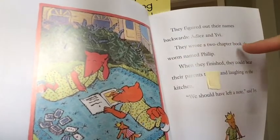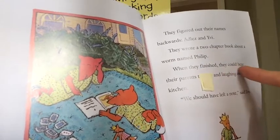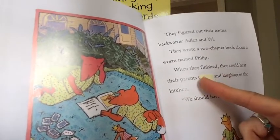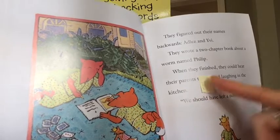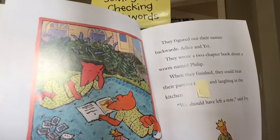They wrote a 2-chapter book about a worm named Philip. When they finished, they could hear their parents, something that starts with a T, and laughing in the kitchen. We should have left a note, said Ivy.